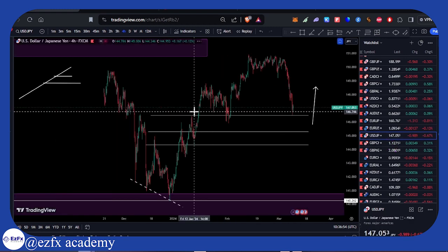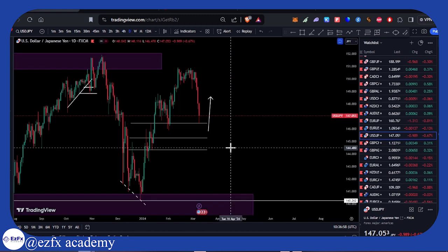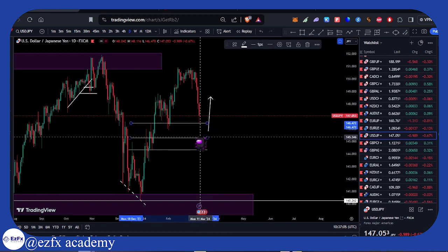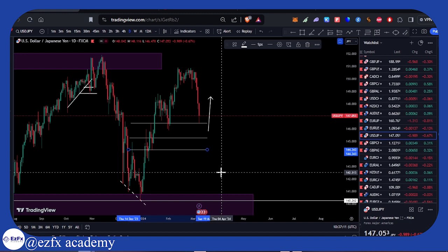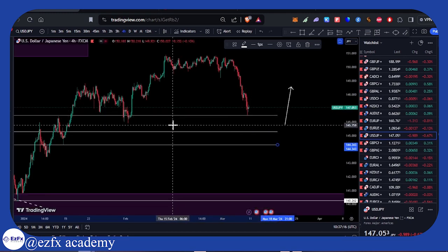Now if you look here, you can see I've marked out, let me just go up to the daily time frame please, about three places. The first is 164.472, the second one is 145.289, and 144.343. So I'm expecting a level of bullishness on USD/JPY during the course of this week.